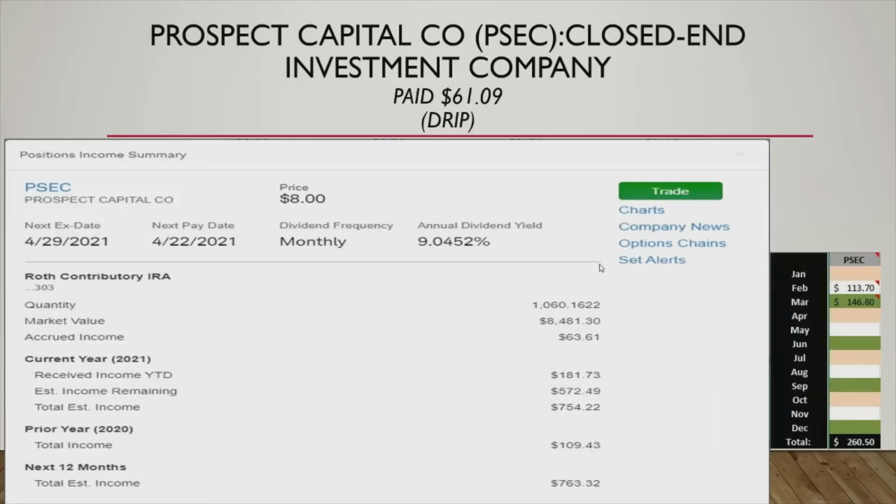All right, next we have PSEC. This one is a closed-end fund, pays out monthly, pays out 9%. Paid me $61.09. I have a total of 1,000 shares. And if you look over here, this shows that in the month of March, I did sell a covered call on it for 10 contracts, received 146 bucks. That particular call option contract, covered call, expires in the month of May.